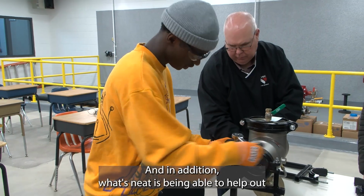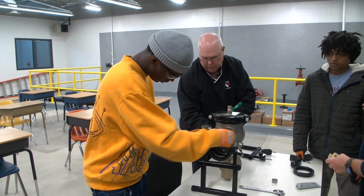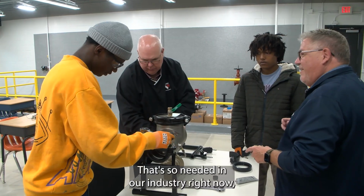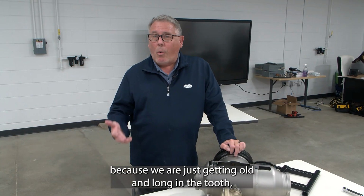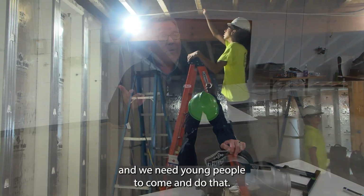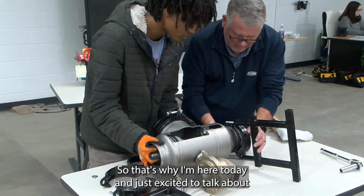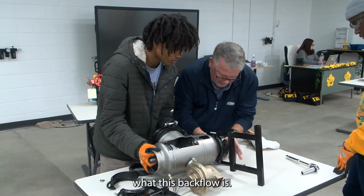And in addition, what's neat is being able to help out technical training at the high school level. That's so needed in our industry right now because we are just getting old and long in the tooth, and we need young people to come and do that. So that's why I'm here today, and just excited to talk about what this backflow is.